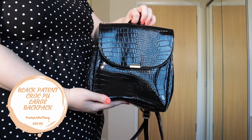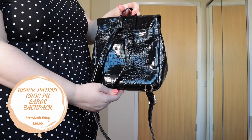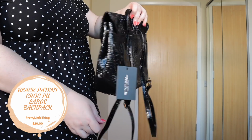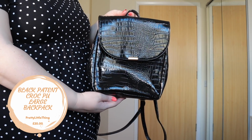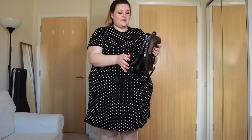So yeah, definitely happy with this one. So I thought I'd show you the two bags that I picked to try, because I think both of them would be really cute with this dress. And the first one that I picked to try is this really cute, is it pleather, PU they call it, I think that's like pleather, croc printed backpack.